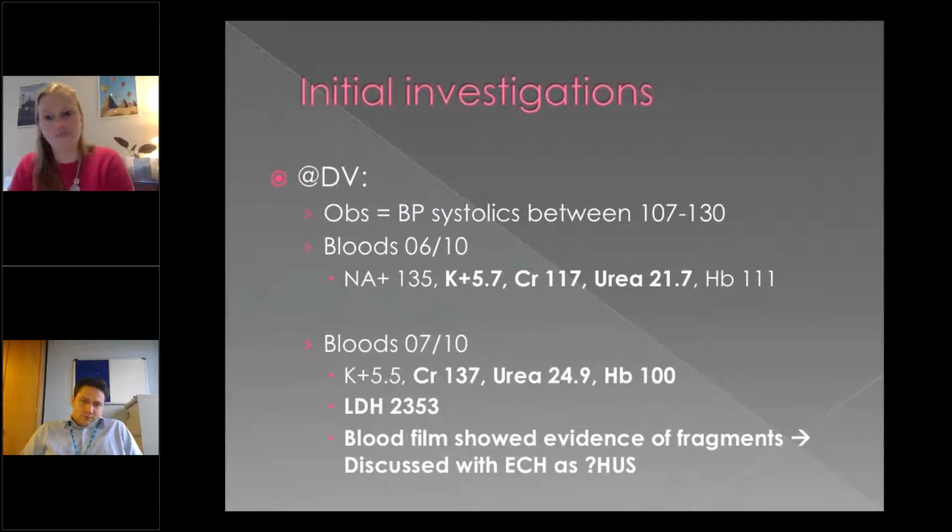And then her initial investigations at Darrant Valley, some of her BPs were a little bit hypertensive for her centile, so up to 130, and that was taken when she was settled as well. Bloods-wise, electrolytes were the only significant bloods at that point, so she had a raised potassium at 5.7 with a raised creatinine at 117 and urea of 21.7 as well. Her hemoglobin at that time was 111.